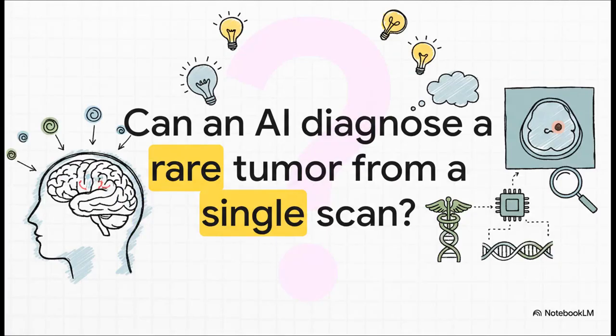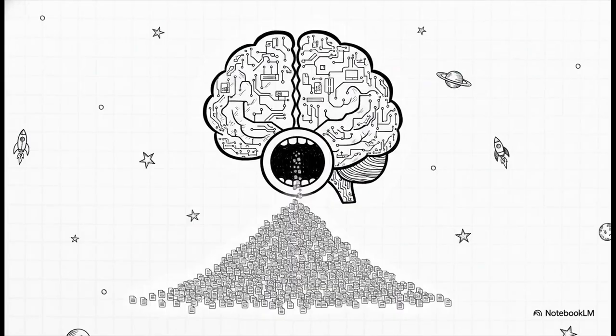Just start by imagining this scenario for a second. A patient has a very rare type of brain tumor. There are maybe only a handful of documented cases in the world. What if an AI could analyze their brain scan, just that one scan, and not only help with the diagnosis, but also predict how the disease might progress? Yeah, for years, that kind of thing has been pure science fiction.